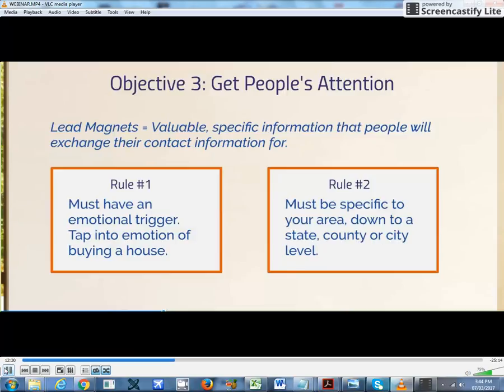There are two rules for real estate lead magnets. First, they have to have an emotional trigger. Buying a house is a very emotional process for most people, so if you can tap into that, you're going to get a lot more people opting in.